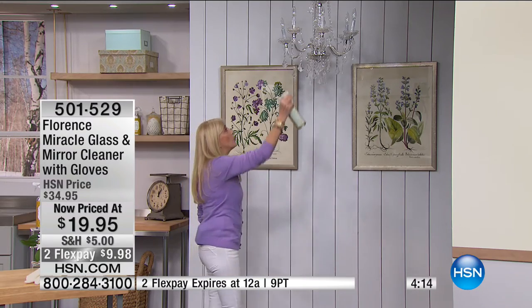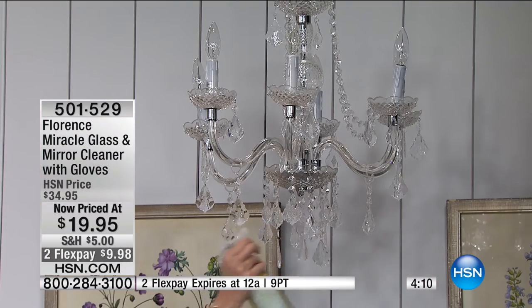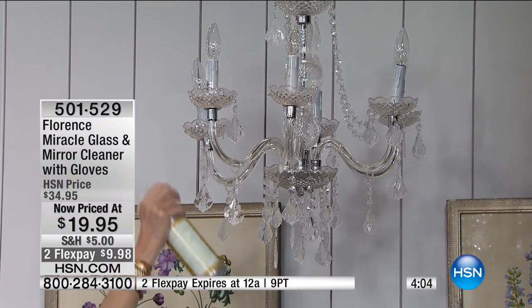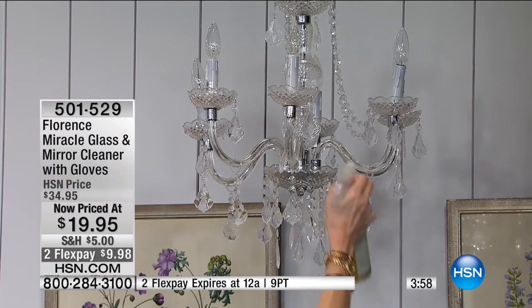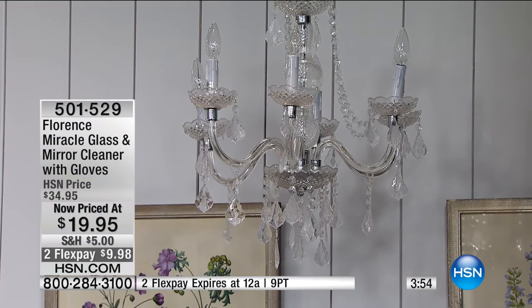You do it drip drop because you spray your chandelier and you're going to put a cloth maybe underneath or something to make sure that doesn't drip on your floor or on your carpet. But you do that and your chandelier is going to be clean just with a spray. It's magic. Most of our cleaning products are literally magic.